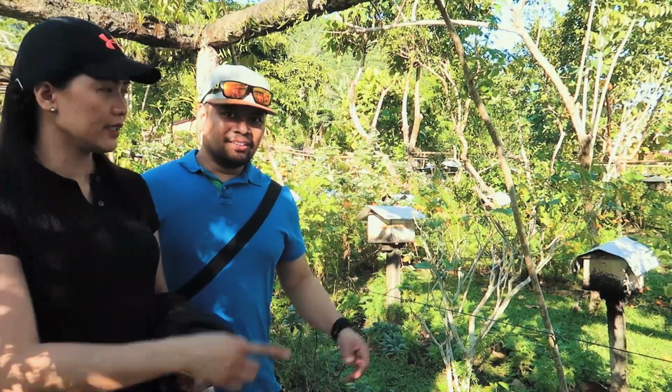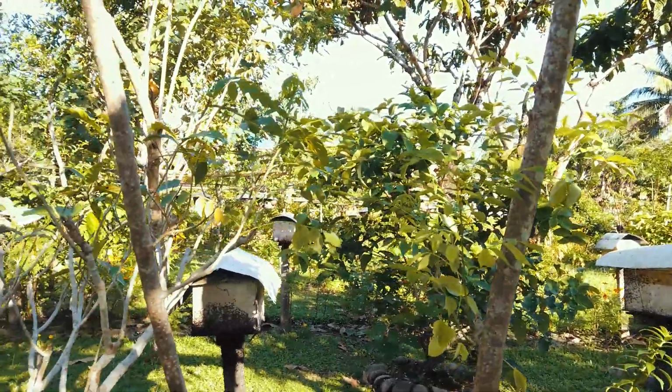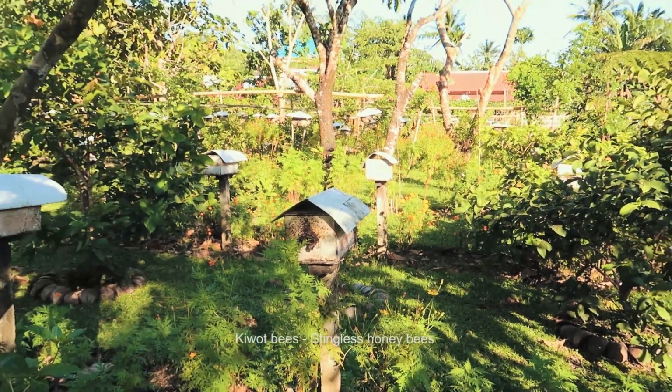Hi guys, this is the sweet beehive. So they create sweet honey. Now these bees are called kiwat, or sometimes called stingless honeybees.